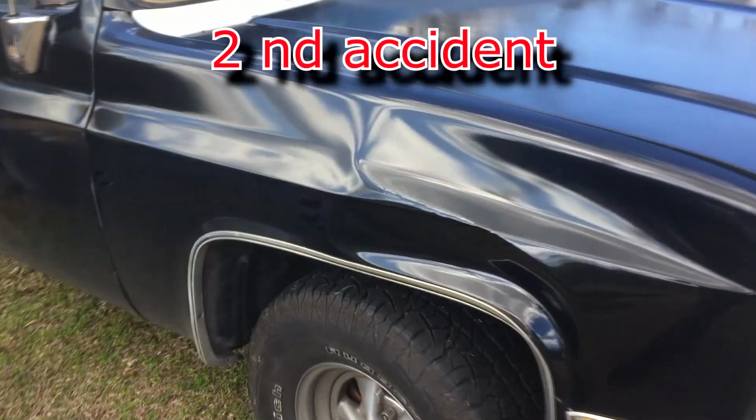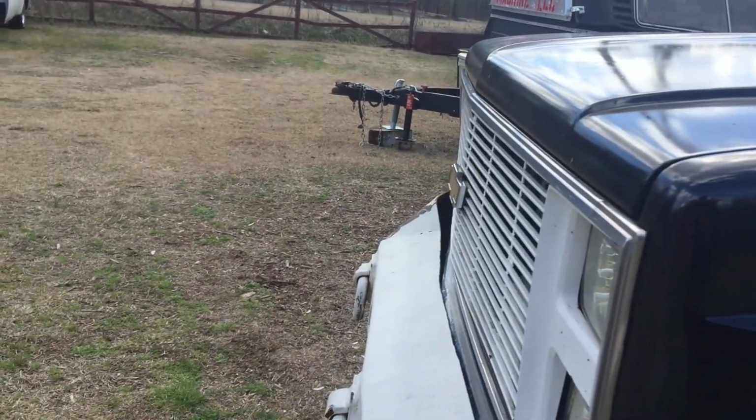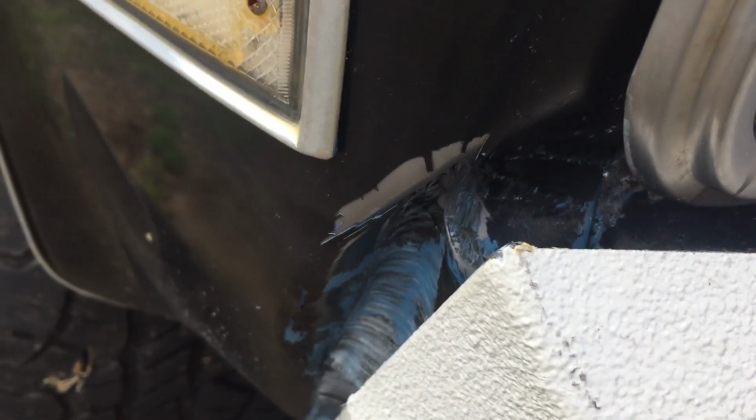Again, number 2 accident in the truck. It's a lot of damage. Look at the bumper, the bumper build. You guys remember that from previous videos. And if you look straight down here, you can see where everything's pushed in. And another thing, this bumper is very, very strong. If you see that right there, it pushed that whole piece in. Yeah, pushed it all in.